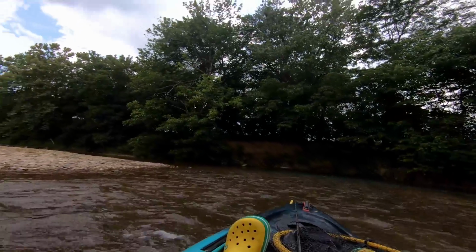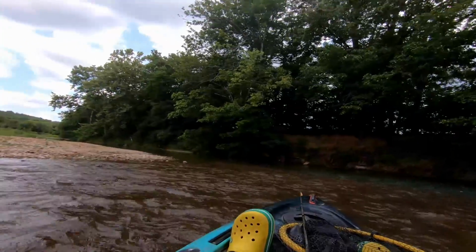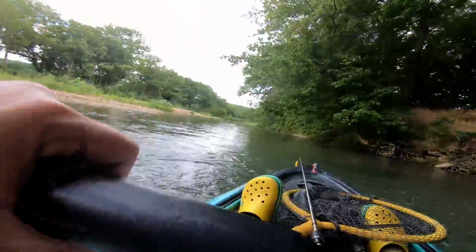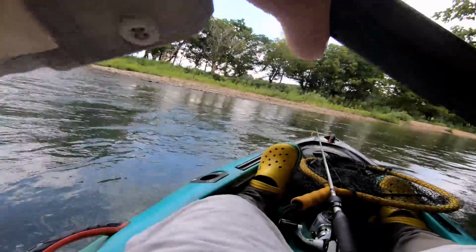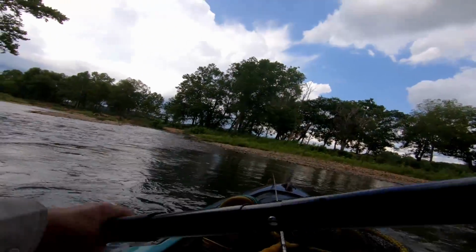Man, I didn't want to go down in there. I wanted to sit up here and cast into that deep hole, but we didn't get a chance to. We got pushed right down into it. Man, it's a big spinning hole. Man, that was crazy.